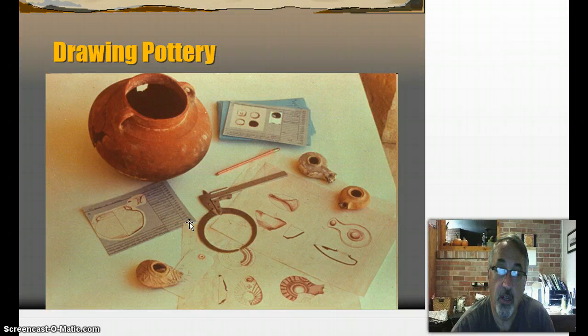Then it has to be drawn like this by hand. It is really the best way to draw it. You can photograph it, of course, but drawing is going to reveal things that you wouldn't otherwise know or probably see in a photograph. And you see how they stipple it and draw.